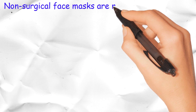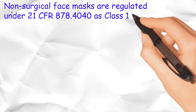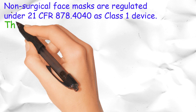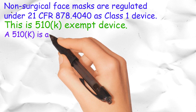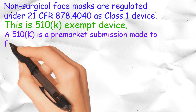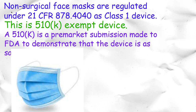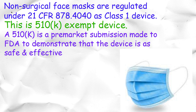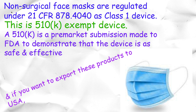Non-surgical face masks are regulated under 21 CFR 878.4040 as Class 1 device. This is a 510K exempt device. A 510K is a pre-market submission made to FDA to demonstrate that the device is as safe and effective. This is a non-surgical face mask. And if you want to export these products to USA, no need to inform FDA.